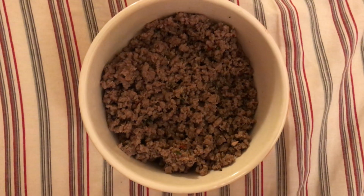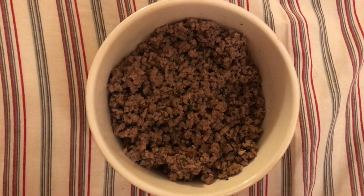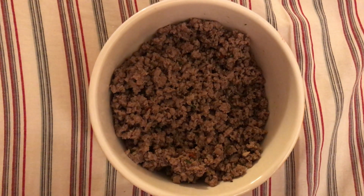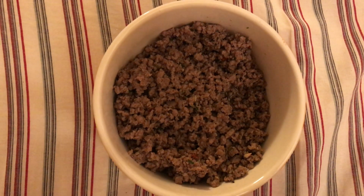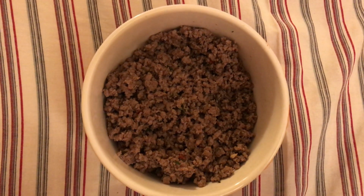This is my third meal on the second day of the beef and butter fast. It is 1 cup of ground beef with 2 tablespoons of butter, and then I seasoned it kind of Italian style. I did parsley, oregano, basil, garlic powder, onion powder, and a tiny bit of red pepper flakes. That's going to be my last meal on day number 2.